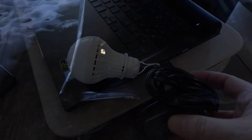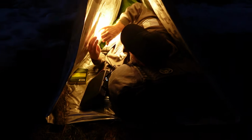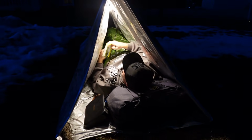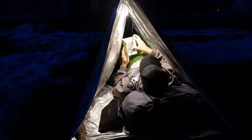And they are 400 lumens, which isn't the brightest in the world, but it will get the job done. These USB LED light bulbs are pretty cool, and also would make a fantastic gift for someone that is in preparedness or that you're trying to get interested in preparedness.